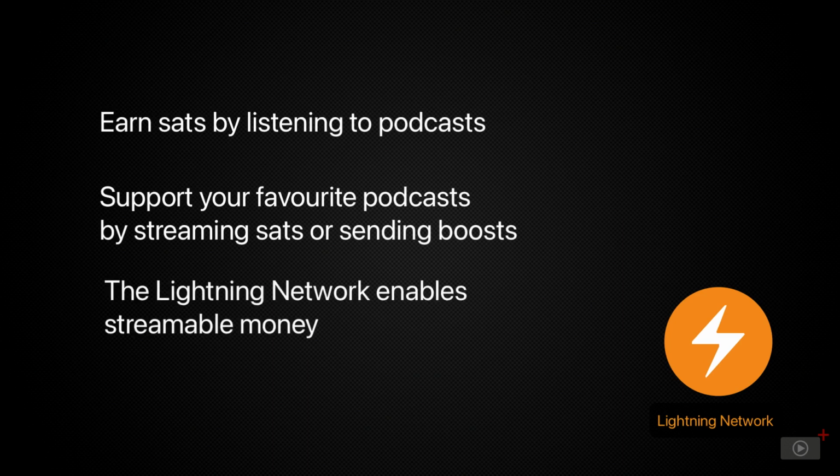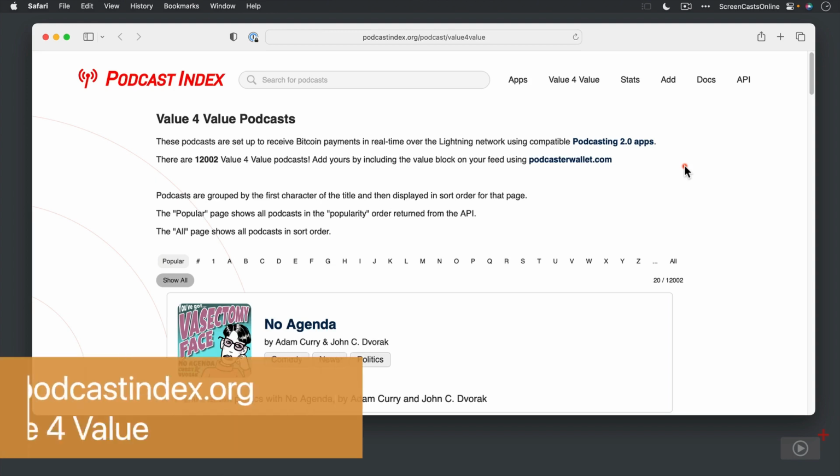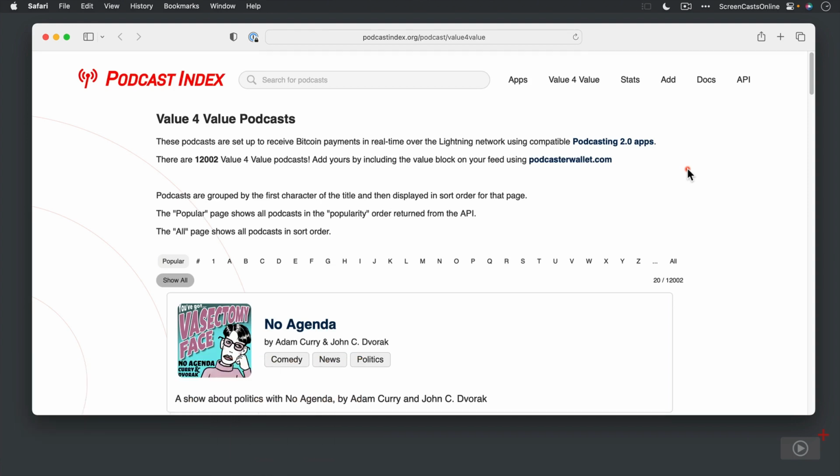Now, this is all down to an initiative called Value for Value by Adam Curry, one of the original creators of podcasting, who, along with developers, has integrated the Lightning Network and launched Podcasting 2.0. If you visit the podcastindex.org, you'll see that there are over 12,000 podcasts that support this new initiative and enable you to support podcasts directly.